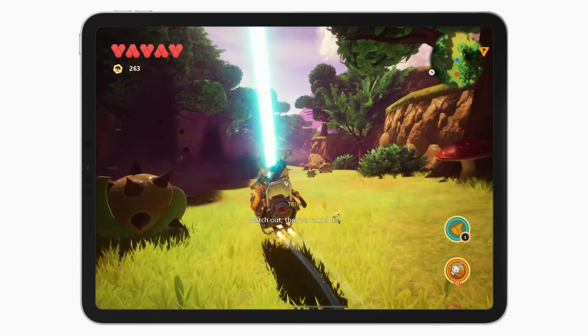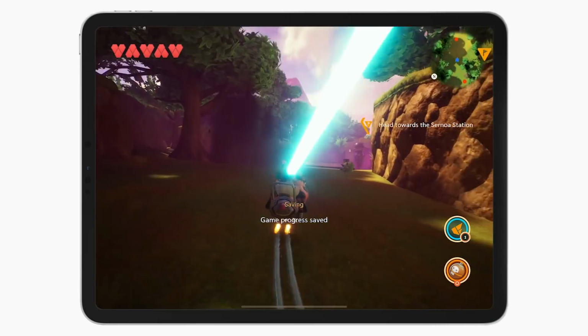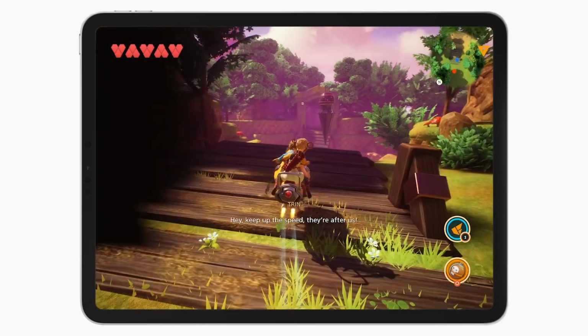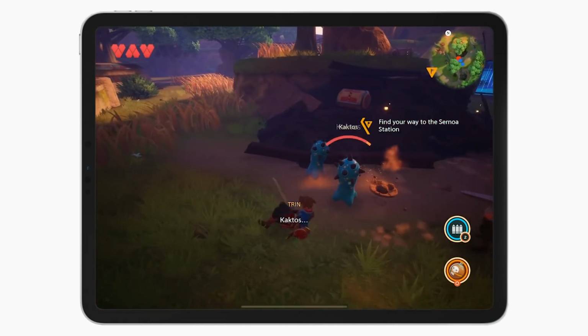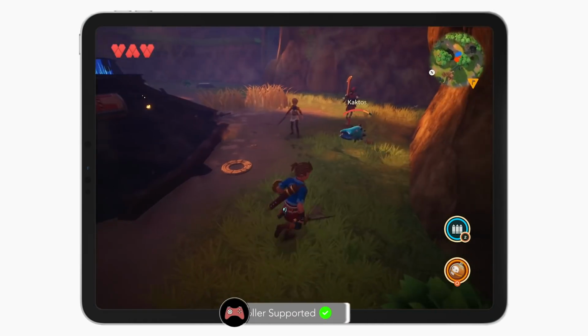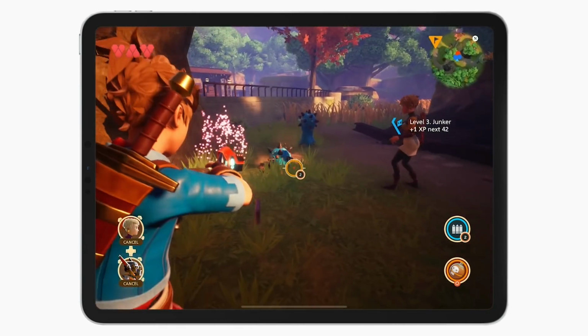Oceanhorn 2 is one of the most high-end games on mobile to date. Now yes, it is locked at 30 frames, but I'd say this is to preserve battery life and to avoid your iPad overheating. Cornfox and Bros have done great work and should be acknowledged for their achievements.